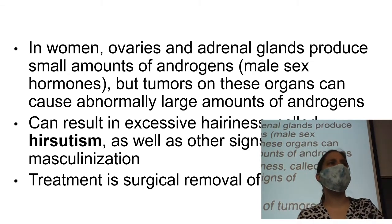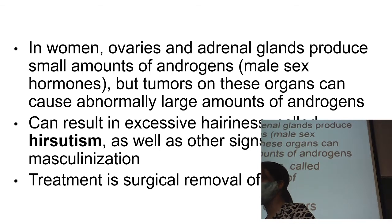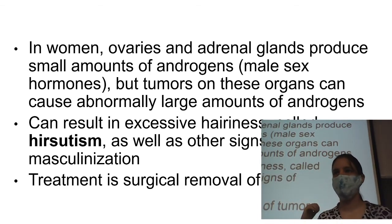If you've ever seen old pictures of, somewhat horrifyingly, those freak shows, where it's like, oh, meet the bearded lady, that kind of thing. This person probably had a tumor that was increasing the amount of androgens they had, and that will increase hair production. We're good?